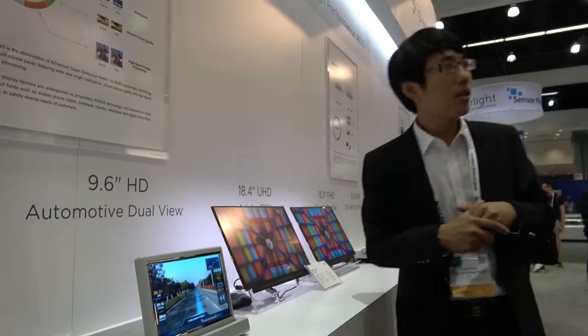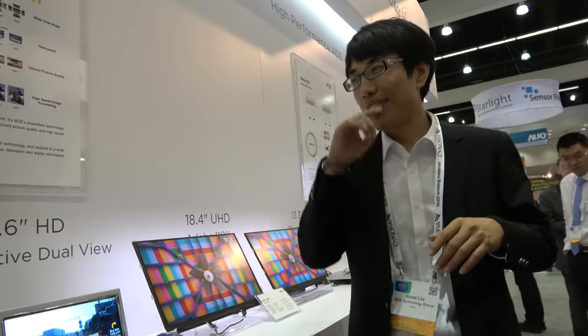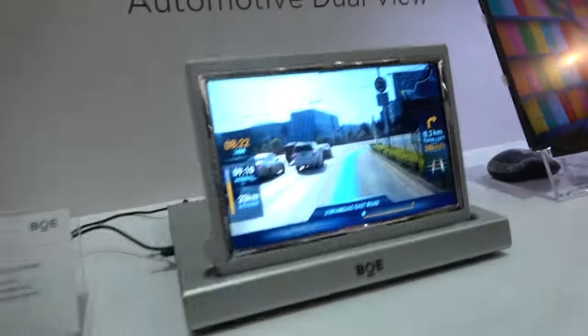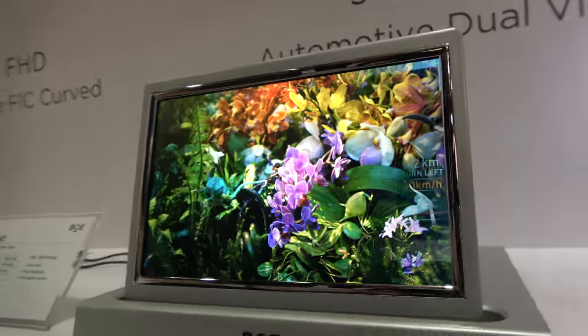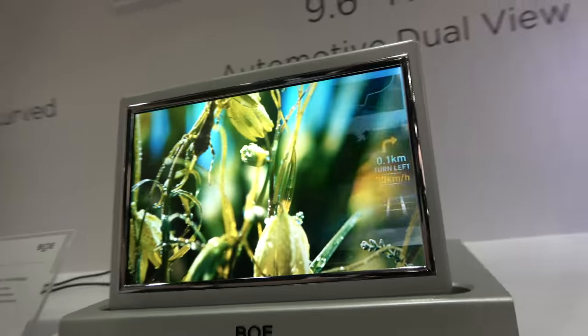We use a barrier. Parallax barrier, or something. Active barrier. That's really amazing.